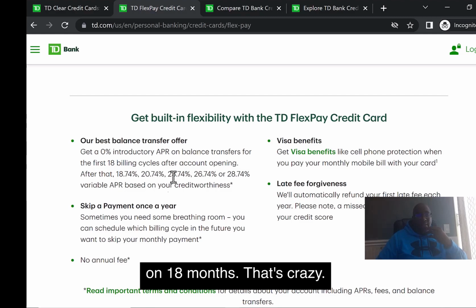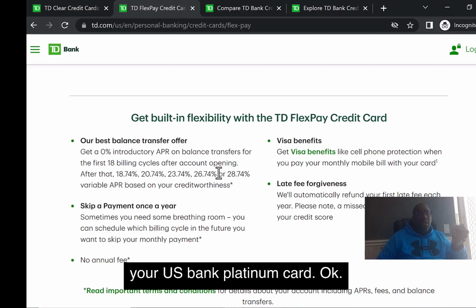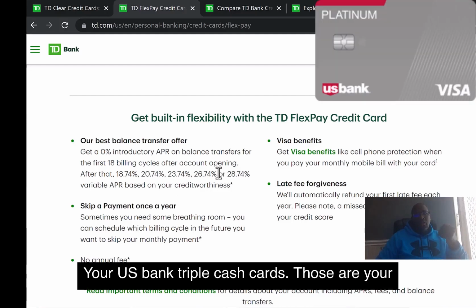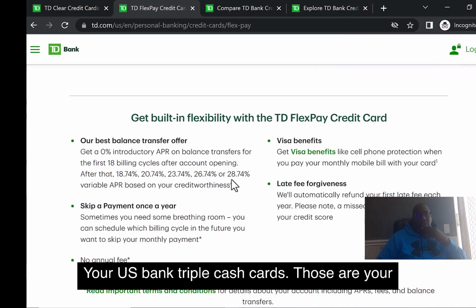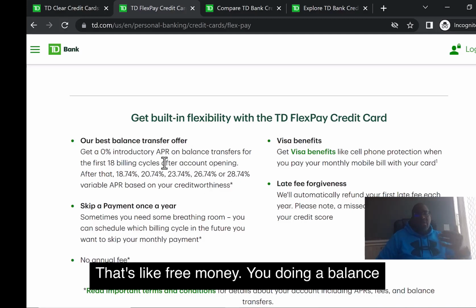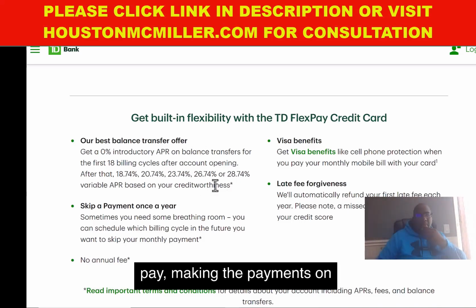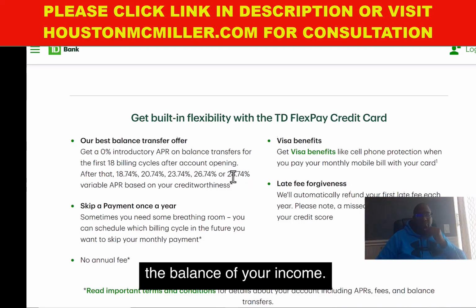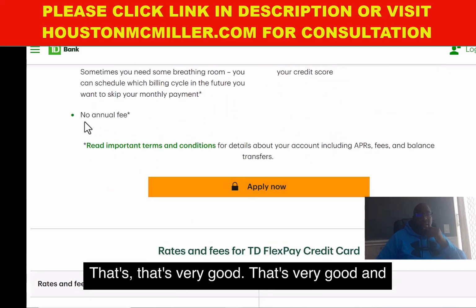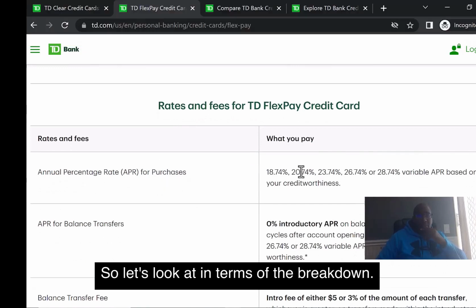That's crazy. Now, the only cards that I do know that are like that are your U.S. Bank Platinum card and your U.S. Bank Triple Cash card. Those are the cards that give you that amount of time. That's like free money. You do a balance transfer, you're paying no interest, and you're just making the payments on the balance. That's very good. And there's no annual fee. So let's look at it in terms of the breakdown.